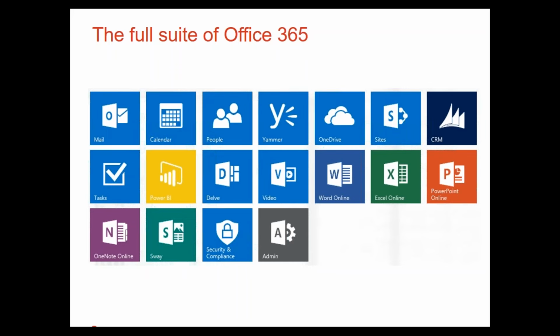CRM and Power BI, they're add-ons that you can have if you want to. So Power BI is an additional cost for a business intelligence tool. CRM is obviously for member management. Again, that's an additional cost and an additional setup, but it's all integrated into the one suite, into the one username and login that all your staff can access in the one place.